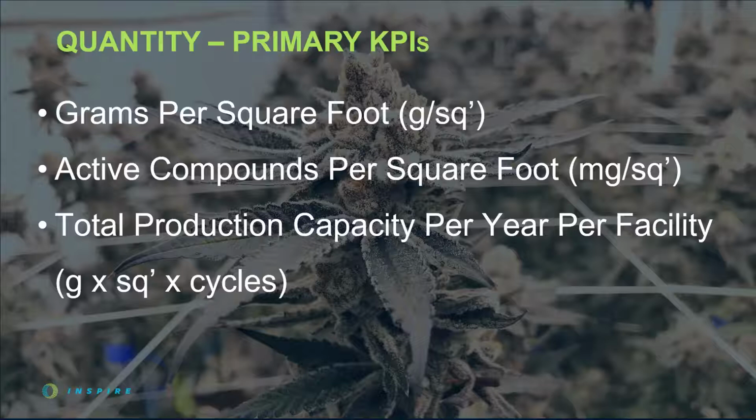Now, the first two KPIs above are looking at yield in a per batch scenario. But for long-term goals, it is also important to look at the total productivity of your facility or multiple facilities if you are an MSO. And this is straightforward. Total grams produced per year times the total canopy square feet of your facility times the total harvest cycles in that year.